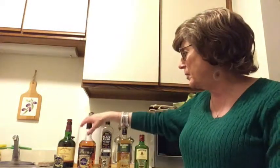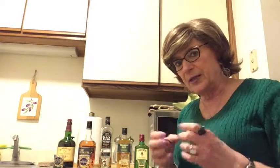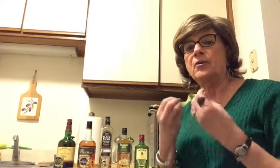Now, when I tried them, and we will be doing that a little more in depth in future videos soon, I put these in rocks glasses with an ice cube, so there's a little more room. Let the ice melt just a little bit. Add the water to release more of the aroma, and it's quite an experience. And the longer it sits, the more of the notes you get to experience.